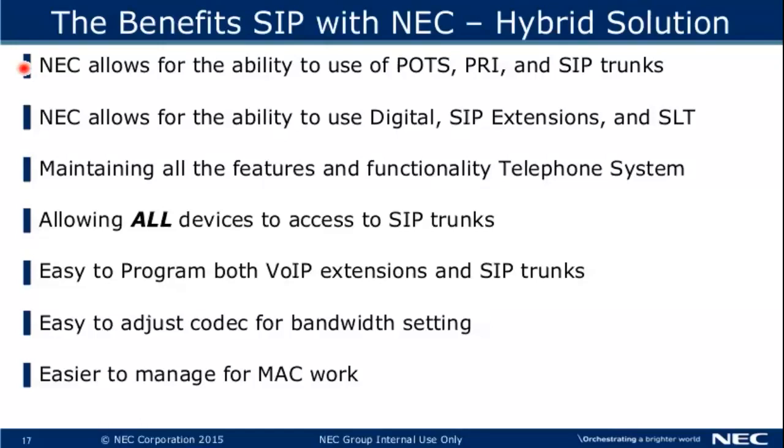Okay? By the same token, the 2100 allows for the ability to use digital extensions, SIP extensions, and single line telephones. Again, either independently or in conjunction with one another. Right? And you're now maintaining all of the features and functionality of the phone system, because there's still a box on-premise, what we used to call a KSU on-premise.